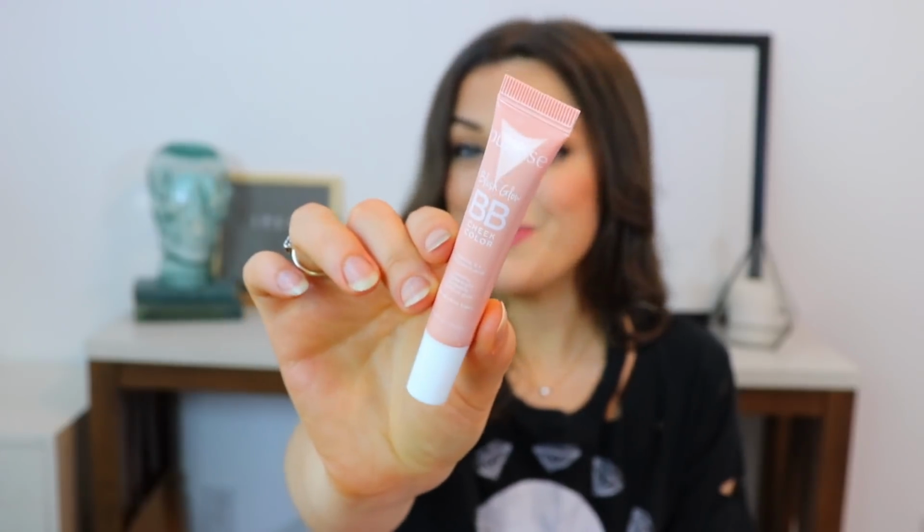Ow. Okay, it just comes in a tiny little squeezy tube. You get 0.34 fluid ounces in here. I got mine in the shade Cool Mauve. It's supposed to be free of parabens, mineral oils, phthalates. It's also supposed to have vitamin E and hyaluronic acid in it. I have been recently using a hyaluronic acid cream for my face, and I do actually feel like my skin is more moisturized, which I really like, so that's good.